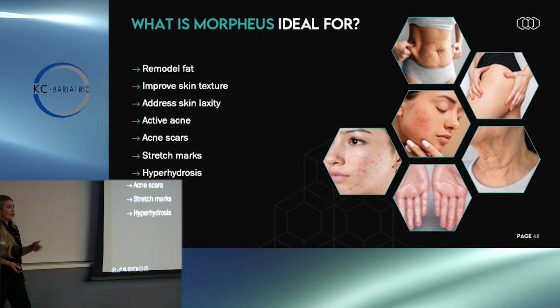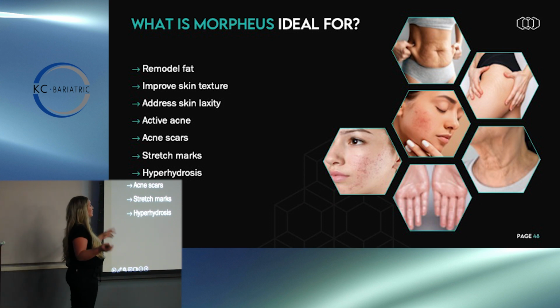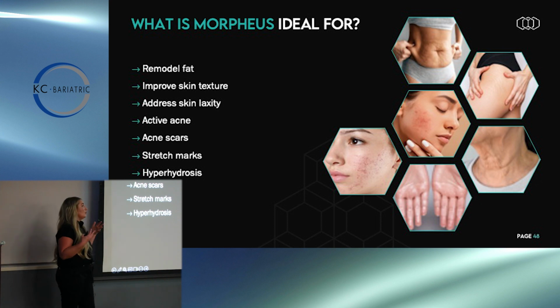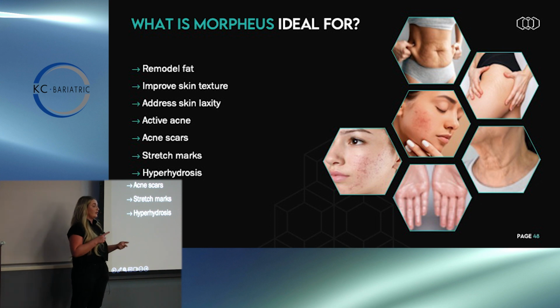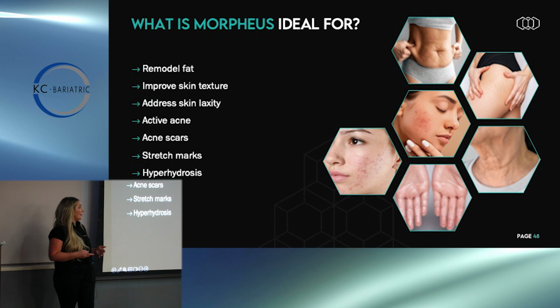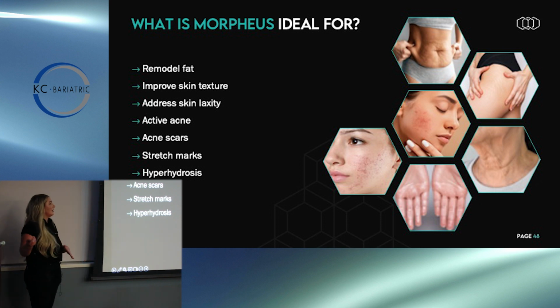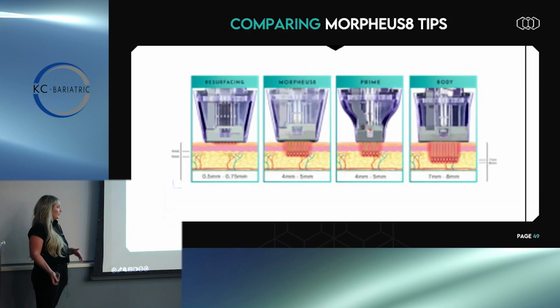Again, you can do quite a few things. I call this one the magic wand. You can remodel fat, improve tone and texture of the skin, tighten. We can treat active acne, acne scarring. We can treat the body for stretch marks, cellulite, laxity, and then of course hyperhidrosis, which is excess sweating. So again, really kind of an overall magic wand, if you will.